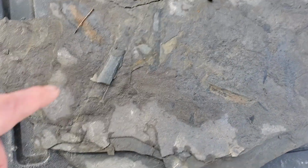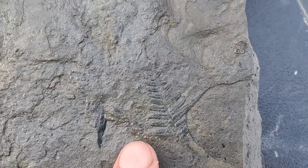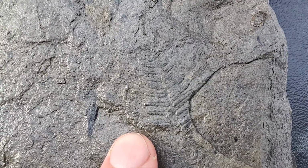So we're back at the house here, and I just wanted to go through the fossils that I did find and then show you some other stuff I found in the past that comes from this locality. So here is a big plate. There's some calamites pieces stuck on here, and this was probably one of the nicer ferns that I found right there.